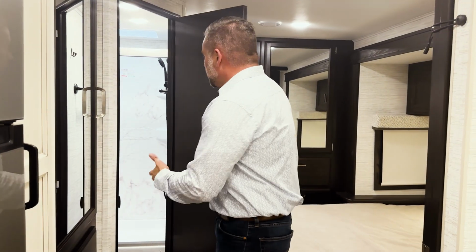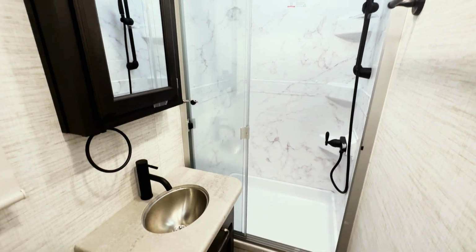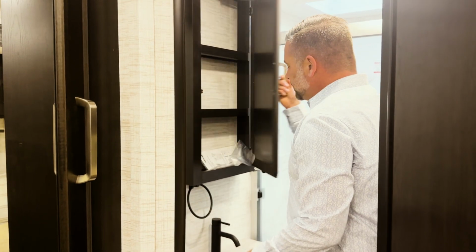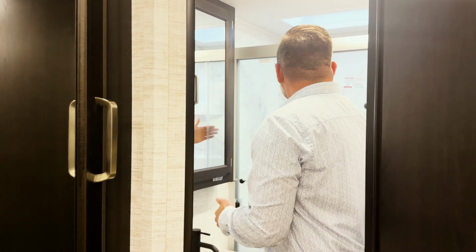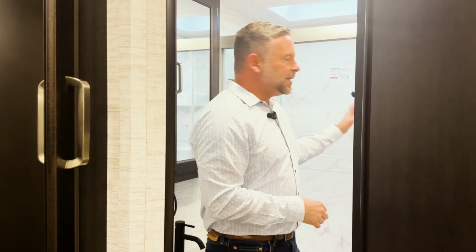Going into the rear corner bath, you're going to see that glass shower door. We do have a porcelain toilet in this with foot flush, and then a nice sized medicine cabinet that you're able to store anything you want in, at all. Could be medicine, could be makeup, your call on that. But then, as I mentioned, glass sliding door, nice matte black hardware throughout in the bathroom and then in the kitchen area. And this is our modern farmhouse decor, as I mentioned.